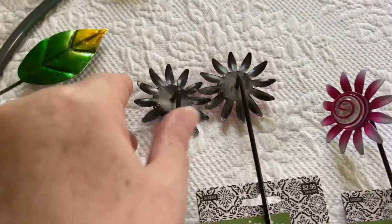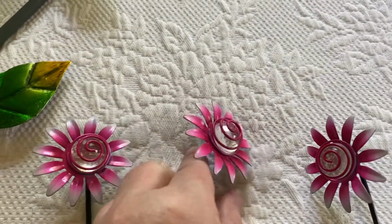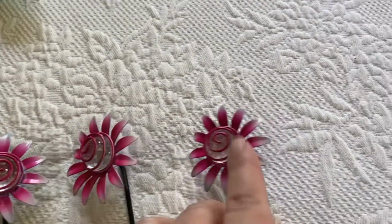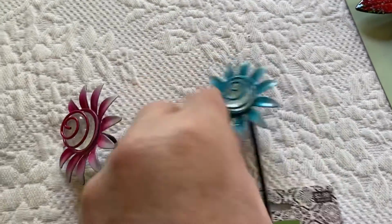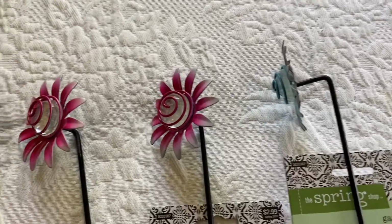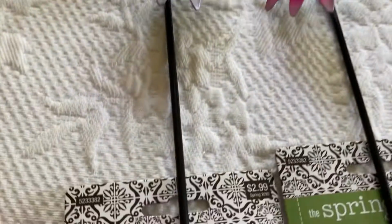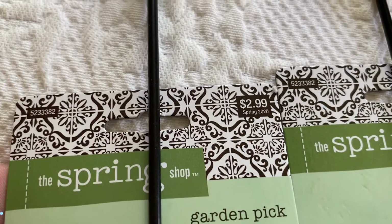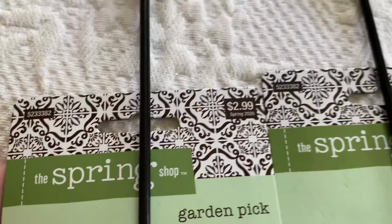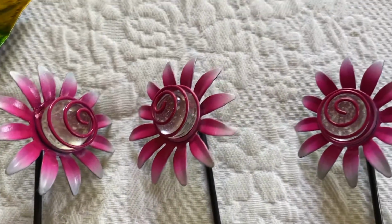Then I found these cute little things. Unfortunately, they had mostly pink left. I did get one, flip over, in blue. They did not have these at the first Hobby Lobby I went to, but I thought these were cute. So I picked up four of these. I got two for $3 each, so I basically spent $6 on these four.